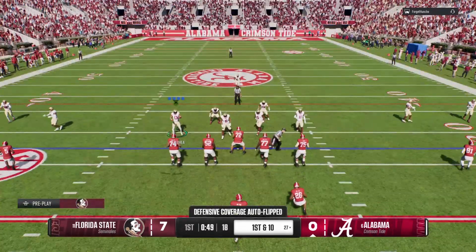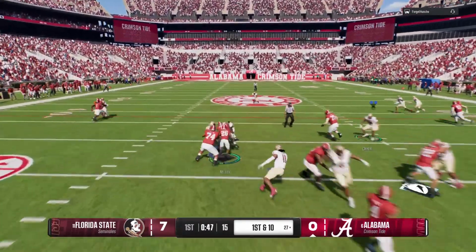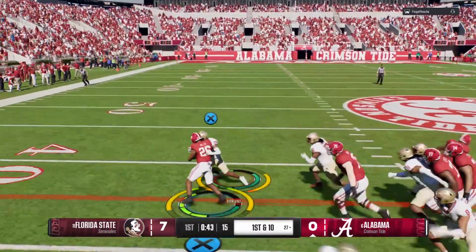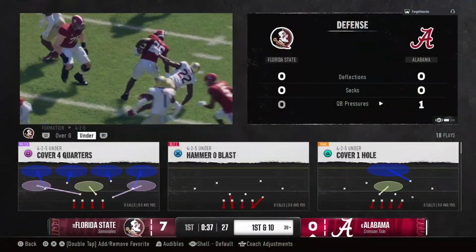The offense lining up for a 1st down play. Defense dropping into soft coverage. The give to the back. Can't get him to the ground. He's finally brought down, but that freshman found some running room.